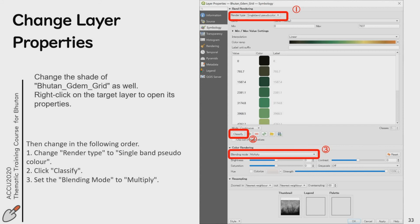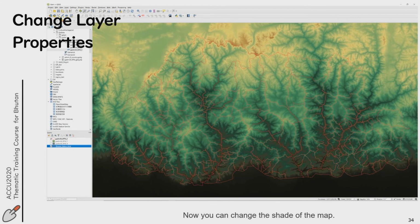Change the shade of Bhutan_GDEM_grid as well. Right-click on the target layer to open its properties. Then, change in the following order. 1. Change render type to single band pseudo color. 2. Click Classify. 3. Set the blending mode to multiply. You have now changed the shade of the map.